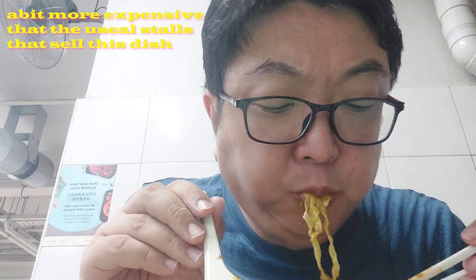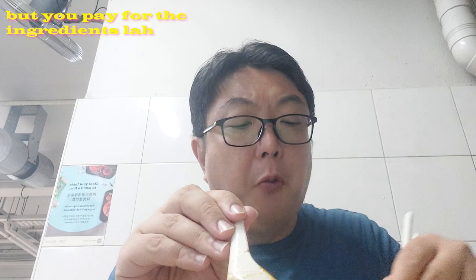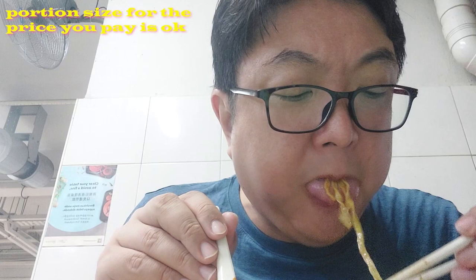So overall here, price-wise, more expensive than your normal noodle dish that you get at a hawker center. But what they do well here is the soup. Porky, a bit of peppery, minced meat flavor, the meatballs are nice, the wontons are good. So the soup-wise, done very well. I do love it. I like it a lot.